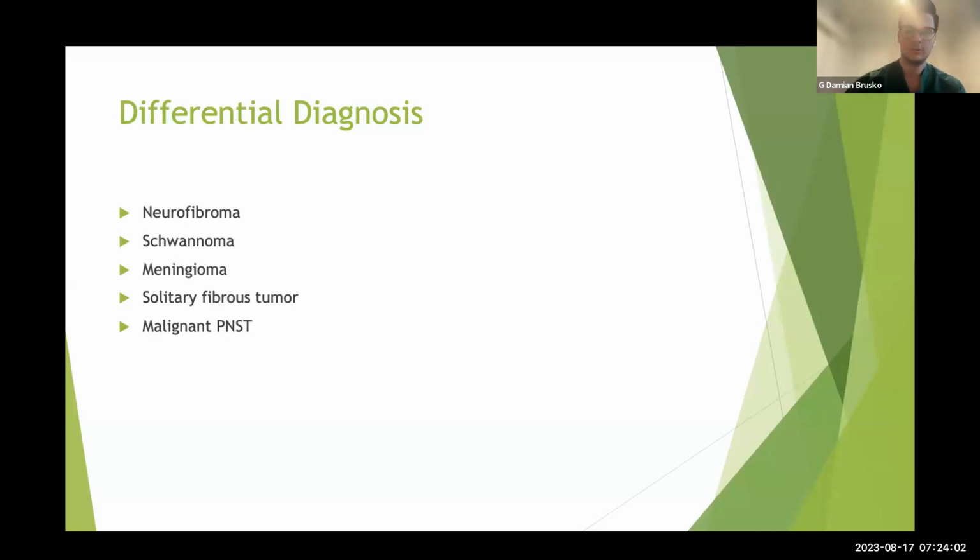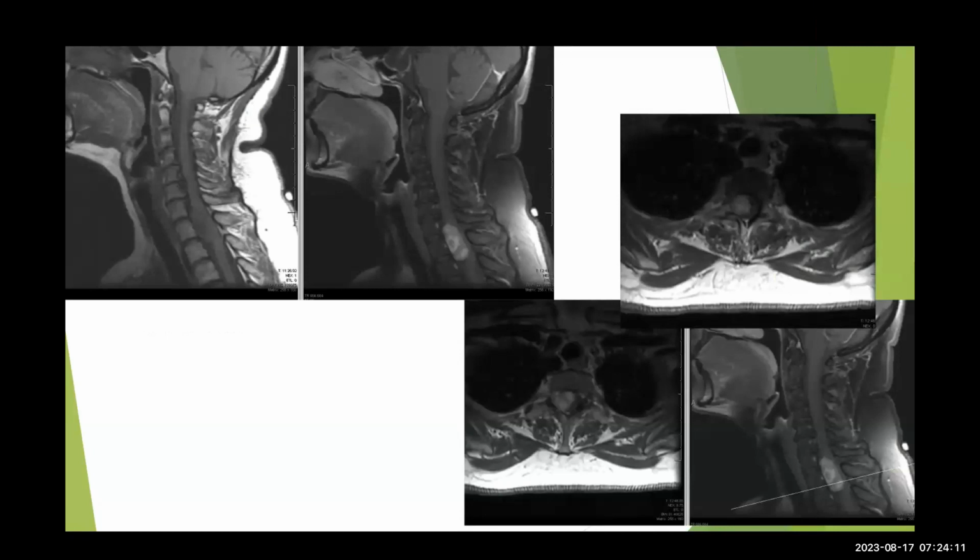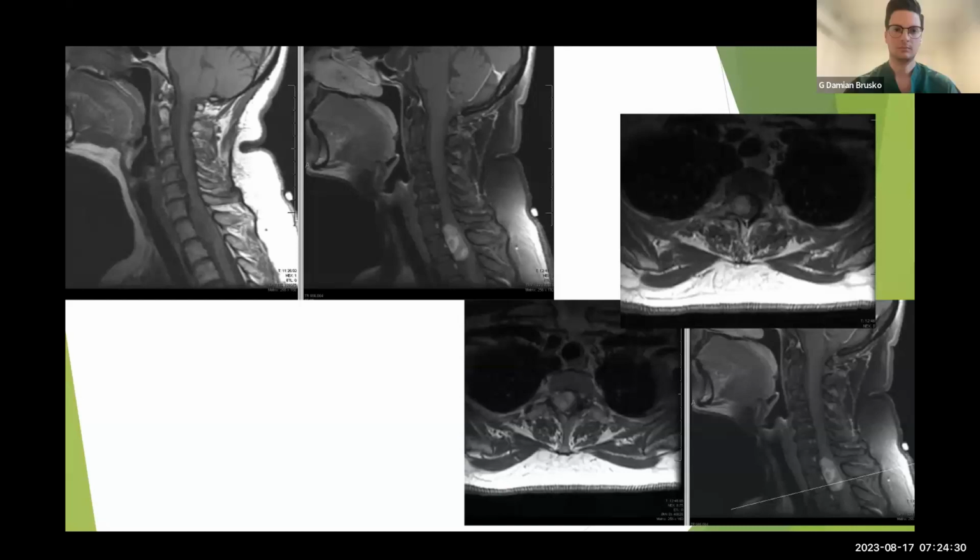So what would you recommend to take care of this patient? Yeah, I think this will most likely need to come out. And in terms of how we would approach it, can you come from the front? You can come from the back. What would you say based on the location?